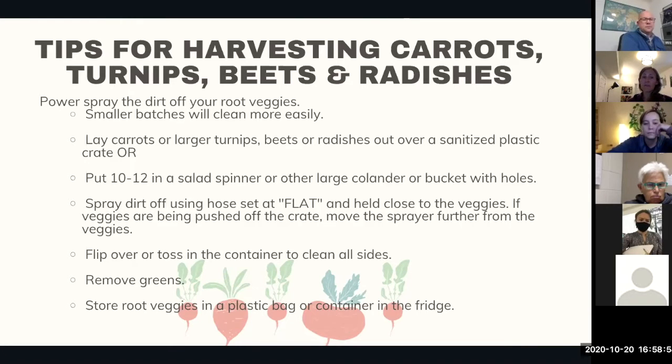I think if you clean a few at a time, rather than if you've harvested a whole bucket or a half bucket of radishes and you're trying to clean all of those at once, it's going to be really messy. So if you have a salad spinner, you can take 10 to 12, put them in your salad spinner or some other kind of bucket or container that has holes in it that you have sanitized. It's a food safe container for this. And then turn your spray nozzle to flat and get pretty close so that it's actually spraying the dirt off of the vegetables. Toss them around a little bit, spray them again.